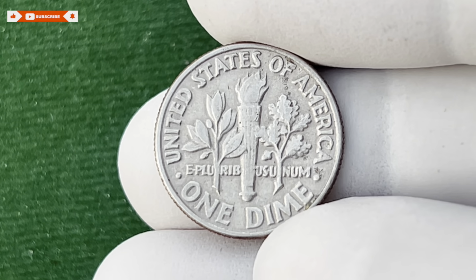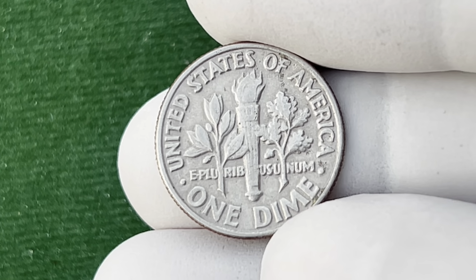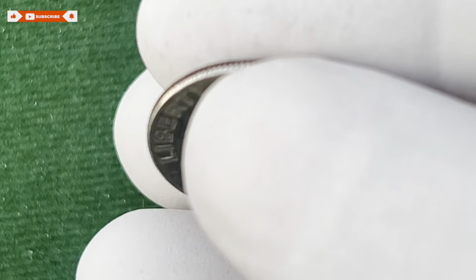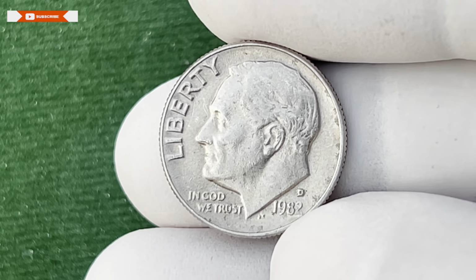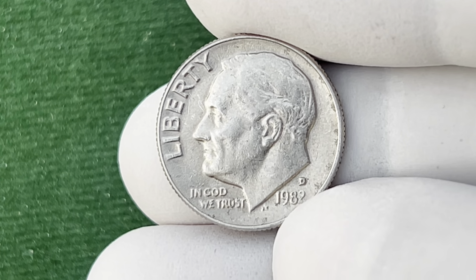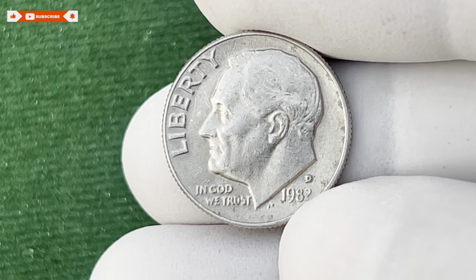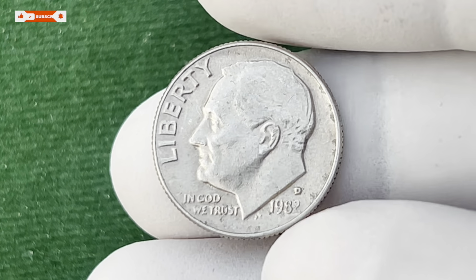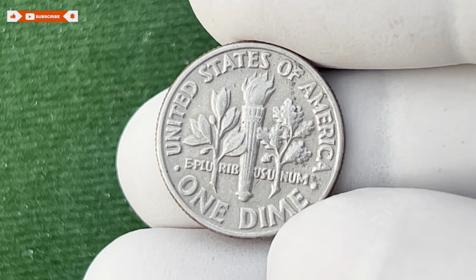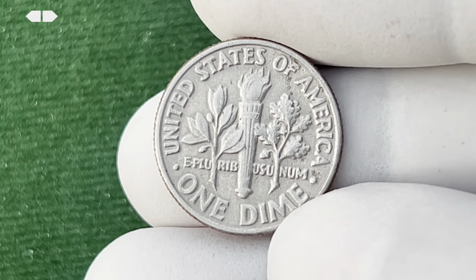As a result, certain elements of the coin, such as the date, the word Liberty, or the motto "In God We Trust," can appear doubled. On strong double die examples, the doubling is obvious even without magnification, making these coins particularly attractive to collectors who focus on minting errors.